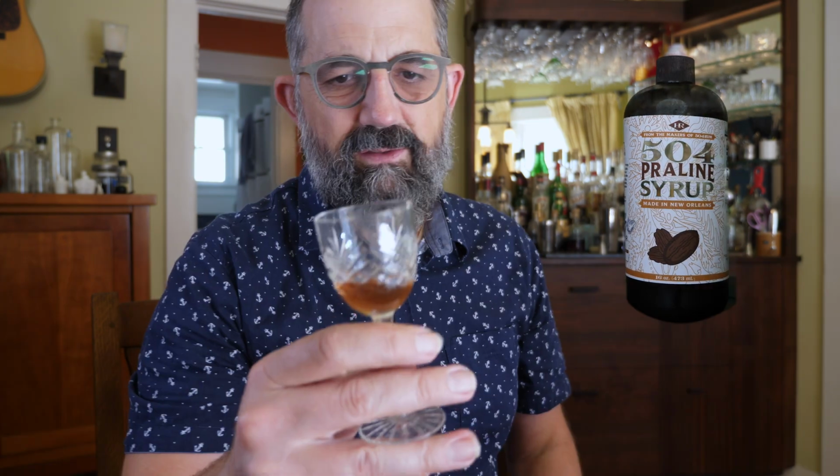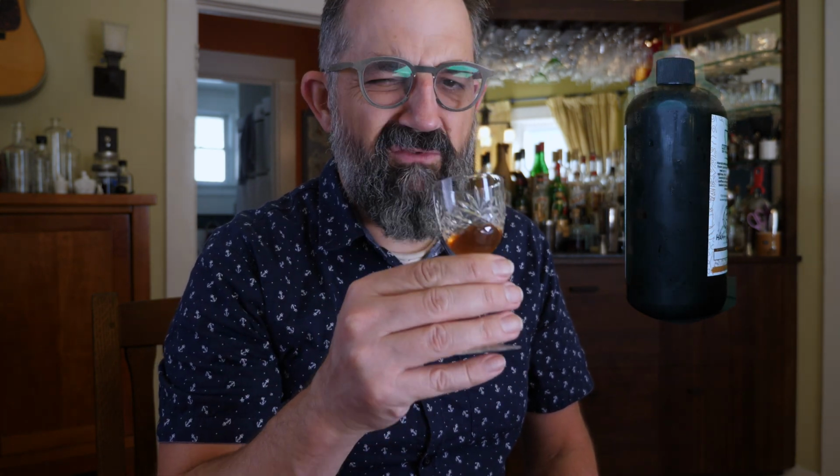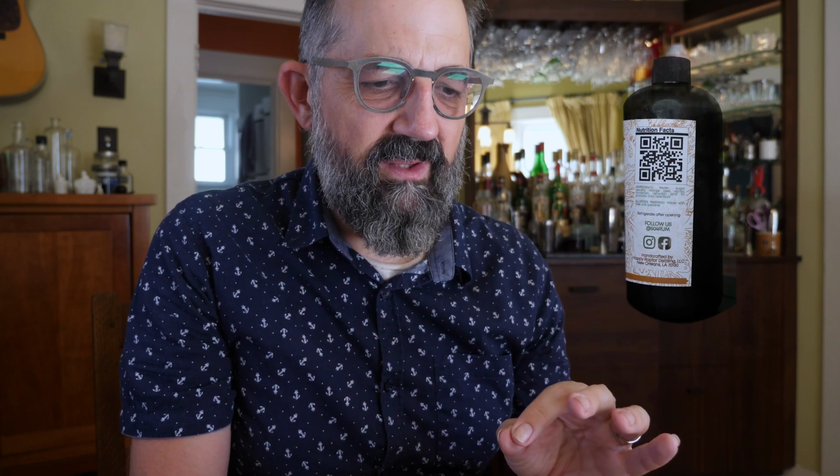So for my cocktail, I'm gonna focus on this praline syrup because I'm not 100% sure what that's gonna taste like. Let's just give it a taste. It smells very cinnamony. Lots of cinnamon and vanilla. Maybe just a slight nuttiness. I wouldn't say a pecan is like the overwhelming flavor. Definitely more of a sort of a vanilla cinnamon syrup. Delicious.